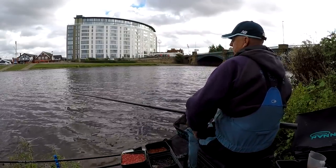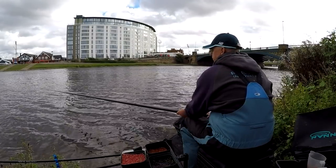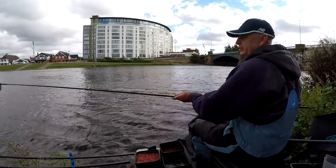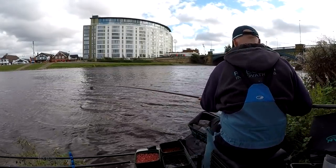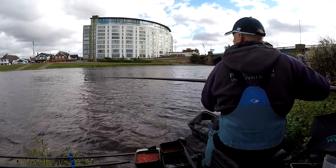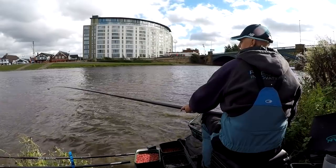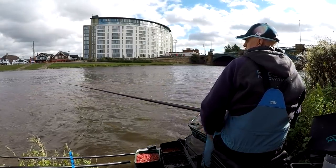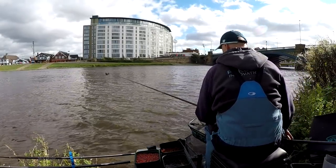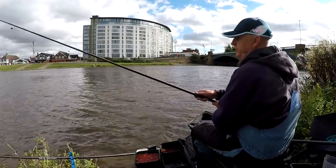Still feeding it empties and caster. So I'm putting in nearly a full pot of maggot just to try and preoccupy the bleak. I've caught a lot of small fish out of this summer, not any big fish. Let's put a line of them in. Hopefully that'll either preoccupy the bleak or bring some big fish in.